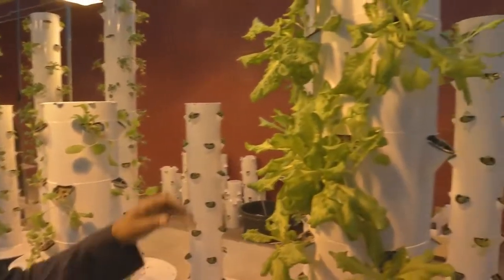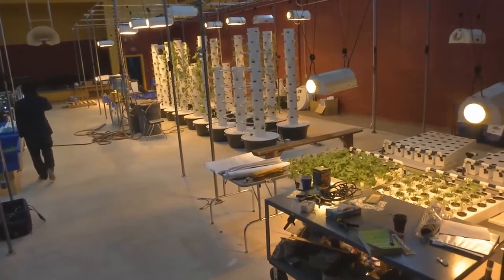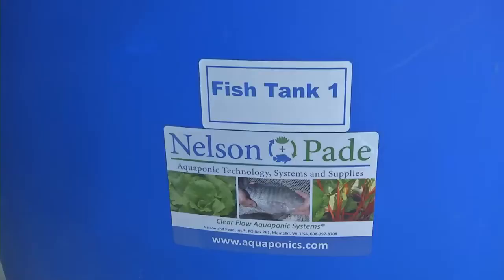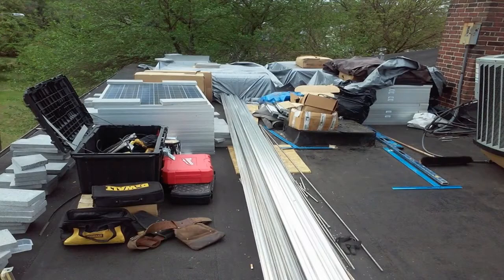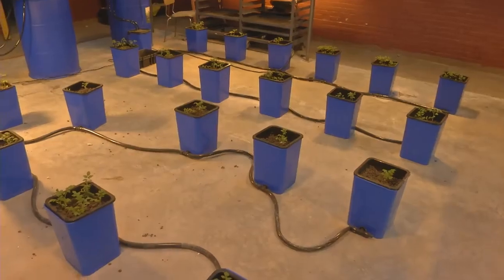Chavis says he prefers the term climate-controlled agriculture over indoor farm, but either way, he and the VSU research team are testing ways to raise food indoors more efficiently. They plan to introduce fish into the production cycle soon, and the solar panels will generate 40,000 kilowatts of free energy. He's testing whether this new technology will make indoor farming more affordable.